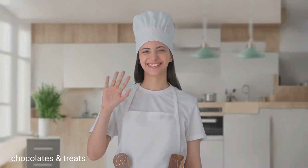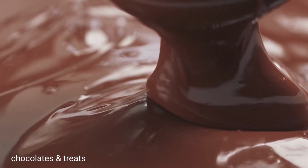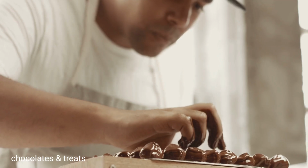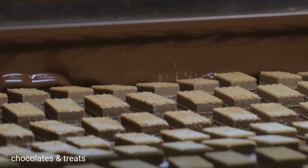Hello, you lovely people. Let's talk about something truly brilliant, chocolate. It's that gorgeous silky treat we all know and adore. But have you ever stopped to think where it actually comes from? It's not made in a factory from thin air, that's for sure.